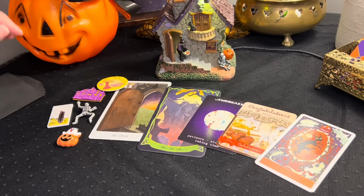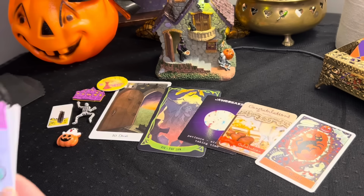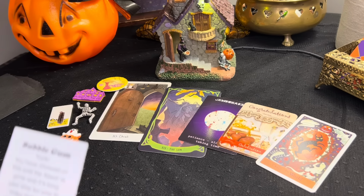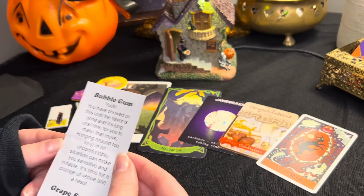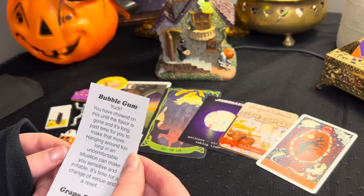Where did I put that? There it is. Okay. Little booklet here. Trick or treat, scratch and sniff, Oracle Pogs. This is really fun because it reminds me of the old-fashioned kind of candy. Bubblegum. It says, "Yuck, you have chewed on this until the flavor is gone and it's long past time for you to make that move."